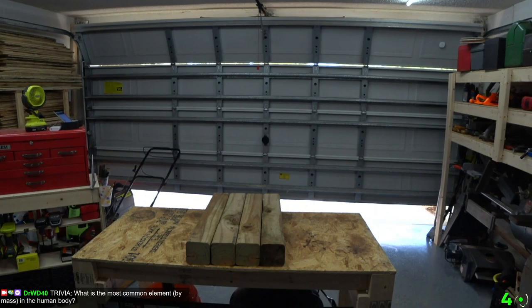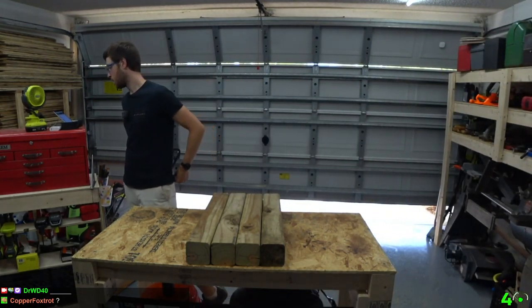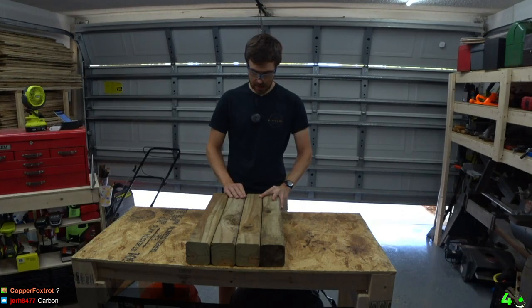Weird. Everything looking good over here? Yeah, I don't know why I did that. Only 18 mile an hour winds. Yeah, I know, right? It is windy.